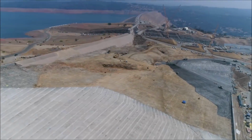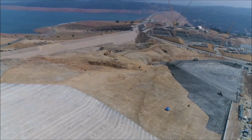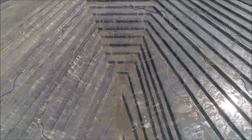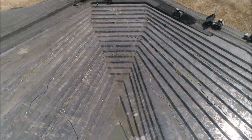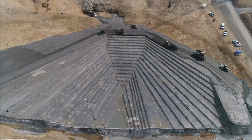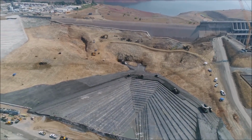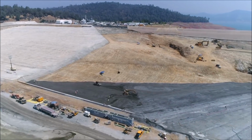Now let's go look at some great DWR drone footage posted on 1 August 2018 of the work that's going on Phase 2 of the emergency spillway. Now check out this interesting roller compacted concrete design of the main low point, the second low point in the emergency spillway. Remember, this is where the majority of the erosion took place in the emergency spillway, and where this erosion began to eat back towards the OG weir and caused the evacuation.